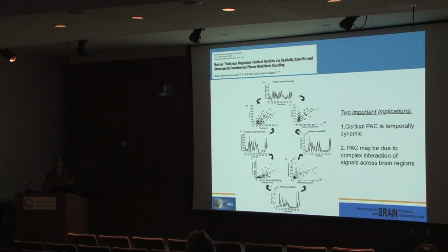The temporal dynamics of the cortical phase amplitude coupling is something that wasn't very well appreciated, but something that we struggled with, because we realized when we were first starting to do this that depending on what snippet of data we looked at, the phase amplitude coupling was there or wasn't there, and made us think, well, is it so dynamic? And so we in fact did say that it was dynamic.